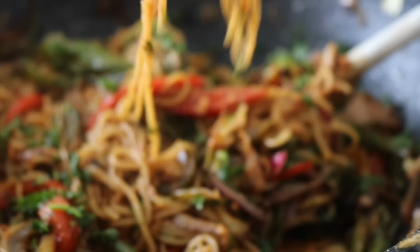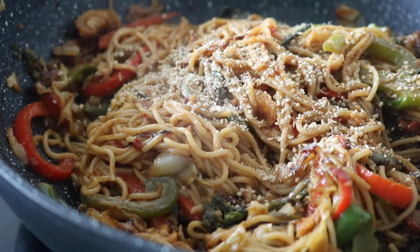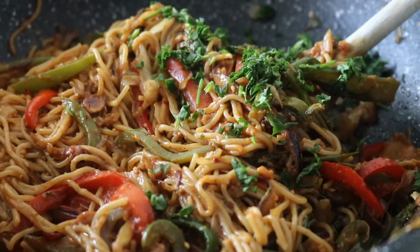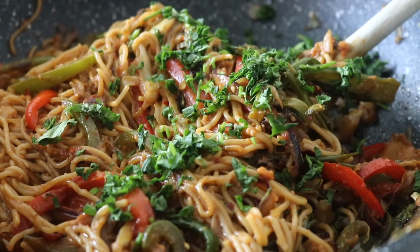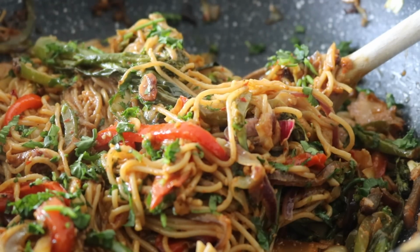I finished off with adding in a little bit of gomasio. You can use furikake, like I said, or you could use just regular sesame seeds. That will work perfectly too. And I threw in some chopped fresh coriander just to finish. I think it's safe to say you can probably smell the noodles through the screen.